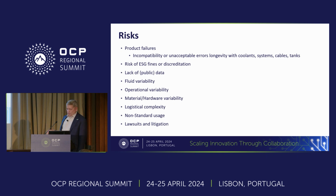Impacting this is a set of risks that are larger than the warranty itself, but important to consider when we think about immersion. Immersion is relatively new to almost all the users right now. And those risks start with the concern of product failures, that there'll be incompatibility or there'll be unacceptable errors, or the product will only last, say, a fraction of what it might last in air. So I had this type of product in the past, it lasted 3, 4, 5 years, and now I'm only getting 2 years of use out of it, things like that.